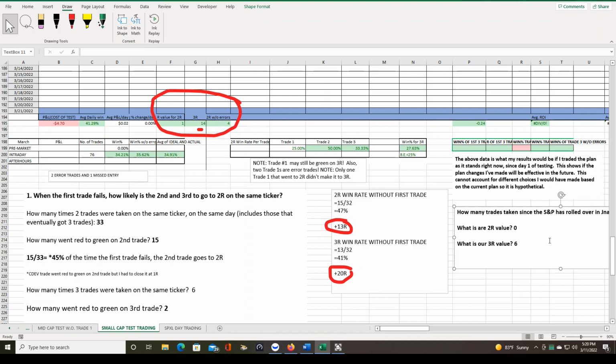We're still profitable if we hold till 3R, up 6 times our risk. We're break even if we only hold to 2R, so we're still not losing money. So very interesting. And also, right before I wanted to make this video, someone had a very great comment on my video about my results being inconclusive because I'm not trading with the same share size or relative share size and relative risk on each stock. I'm just trading with one single share.